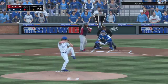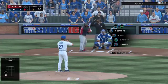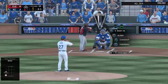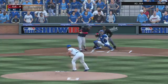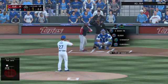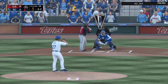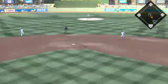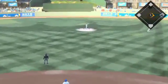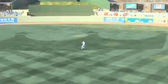No strike. And he finds the black here with a curveball, 2-1. To 2-2 now. It doesn't look like the nerves are getting to him so far. He looks pretty good out there. High in the air out to center field. Pollock has a play. And that's the second out of the inning.